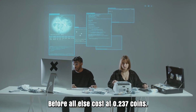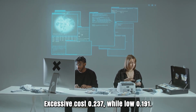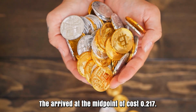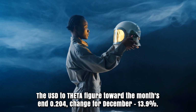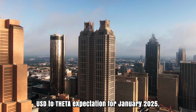Dollar to Theta figure for December 2024. Before all else, cost at 237 coins. Excessive cost point 237, while lows on 91. The arrived at midpoint of cost on 217. The ICE to Theta figure toward the month's ends on 204. Change for December 13.9%.